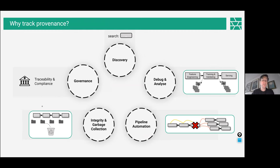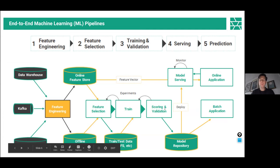Also, we track provenance to be able to automate pipelines. If we know that this particular phase down here, this stage of the pipeline failed for some reason, well, then we need to go back and say, well, maybe we'll need to rerun earlier stages, or the later stages can't be run because this stage crashed, and so on. So provenance is relatively important, particularly for having reliable AI and trustworthy AI.